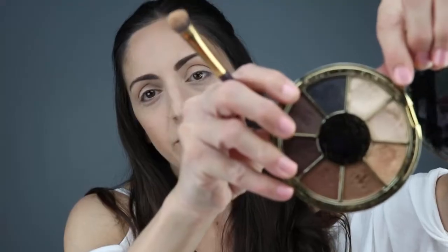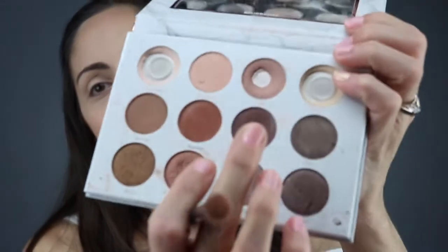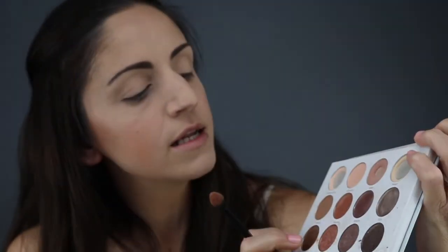Then we're just gonna go into the eyes with some nice, simple colors. Most palettes have a light. You want just a really light base. This one's by Tarte, a nice light base, or this is how I'm doing it. And then blend. And then she's got a really brown lid. These two colors, I'm gonna be using this one right here and this one.